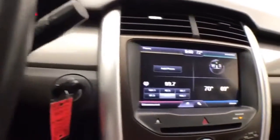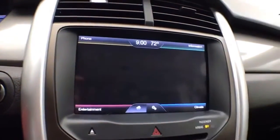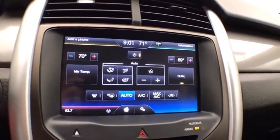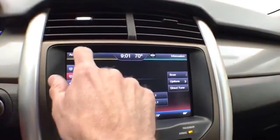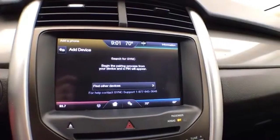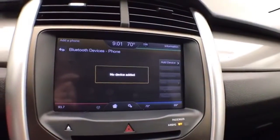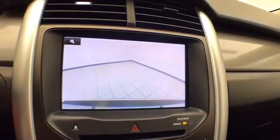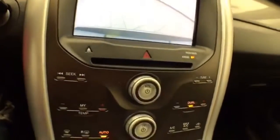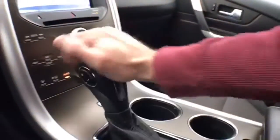Cruise control, steering wheel mounted audio controls, My Ford Touch infotainment system, dual zone automatic temperature control, radio, it's also satellite radio capable, search for SYNC on your device. Bluetooth connectivity for hands-free phone use or to connect to other Bluetooth enabled devices, great for wireless music streaming, and that is of course where the backup camera display is. Hard keys below for climate and radio.